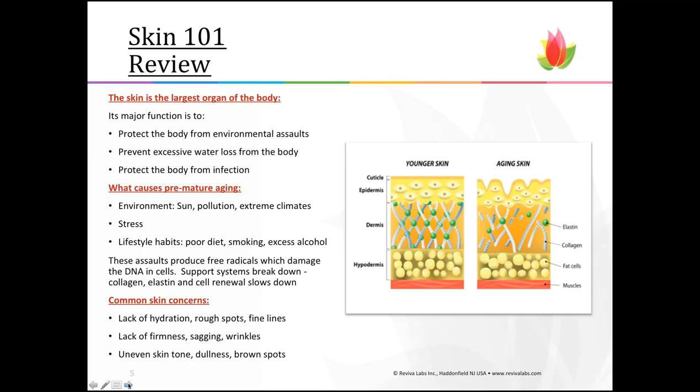However, it also can age. We can age. Our skin can look aged prematurely. There's chronological aging, which is just based on your DNA, and then most often we are addressing premature aging that is a result of the environment: sun, pollution, extreme climate, stress, lifestyle habits, or I should just say poor lifestyle habits like poor diet, smoking, excess alcohol. All these various assaults on the skin produce free radicals, which damage the DNA, which leads to a support system breakdown.